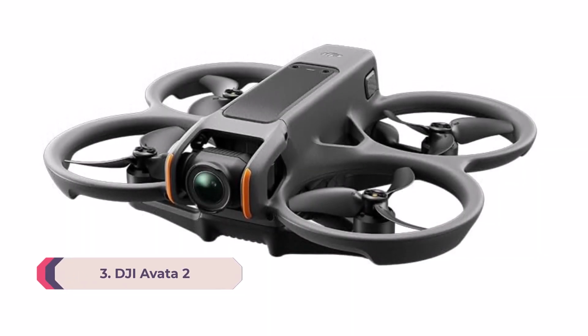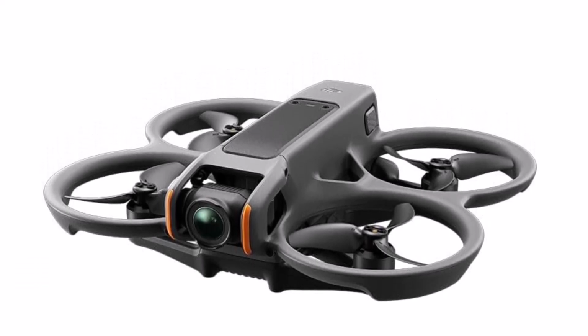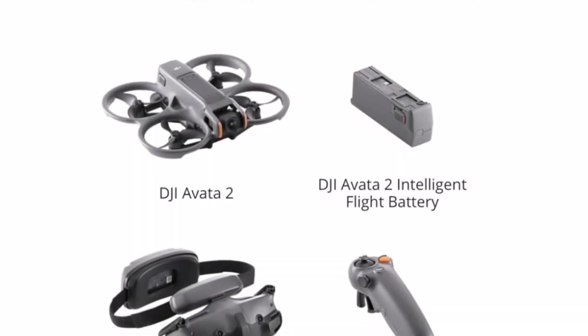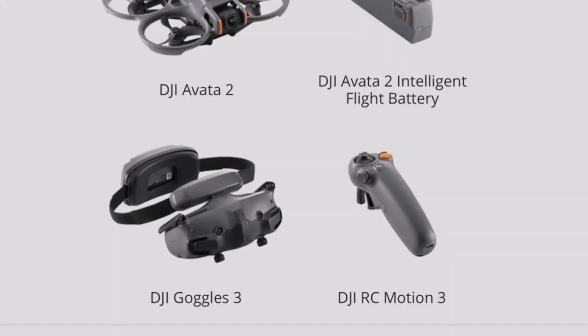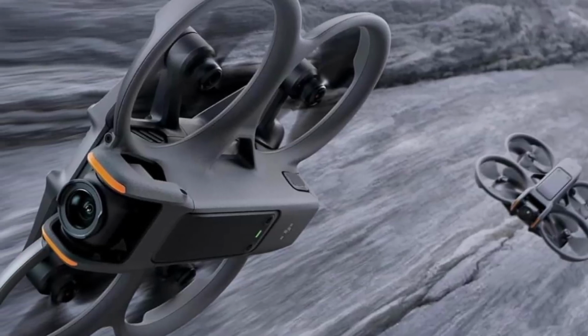DJI Avata 2. The best FPV drone on the market in 2025. The Avata 2 is an FPV drone designed to make first-person flight accessible to everyone, including beginners. Weighing only 410 g, this model has a robust construction with integrated propeller guards for greater durability. The compact design makes it easy to maneuver and transport.